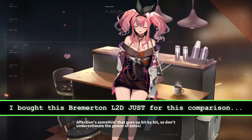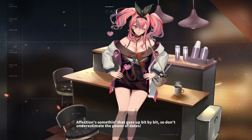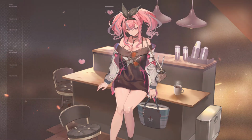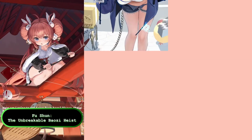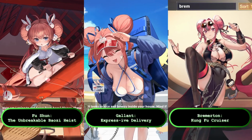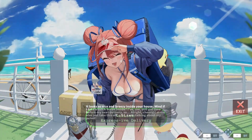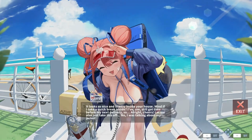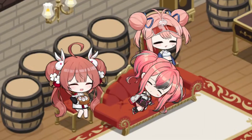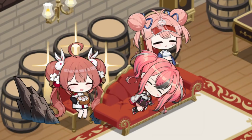Oh yeah, and about Ship Girl's hair, they can customize it however they like. It's fun to point out if their hair colour is quite different between versions, but hair styles can be changed on the rim. With the three of the most comparable skins, the unbreakable Balji heist, expressive delivery, and Kung Fu Cruiser, they do have very similar hair bun styles. The shadowing in Gallant's skin also makes it appear redder than normal. That isn't an inconsistency. Combined, you got a very convincing 3-stage evolution to someone who might not get what the game is about.